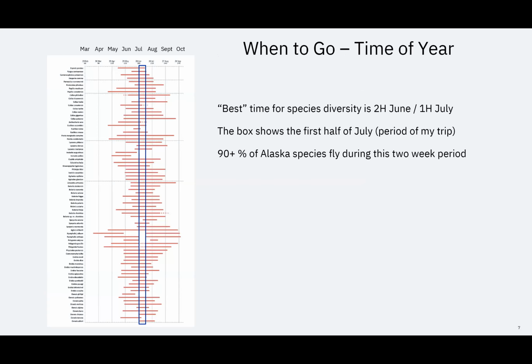So what time of year to go? This is impossible to read, I recognize that, but this is a list of the butterflies that are in the field guide, and each section is March, April, May, June, July, August, September. It tells you what months those butterflies are flying. So the vast majority of the butterflies, actually, if you take the first half of July, 90 or more percent of all butterflies in Alaska fly during those 2 weeks. That's why it's a really good time to pick. You want to pick either the second half of June or the first half of July to get the maximum chance of getting a number of species.